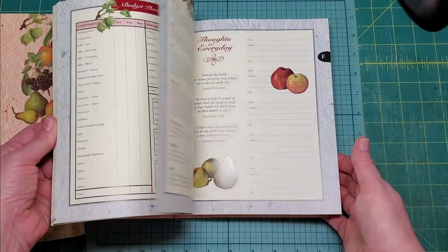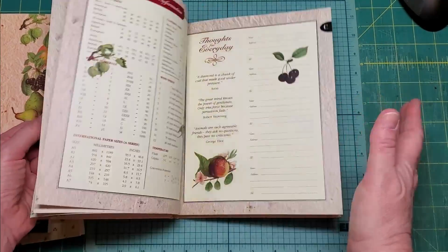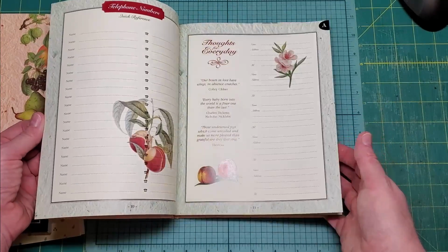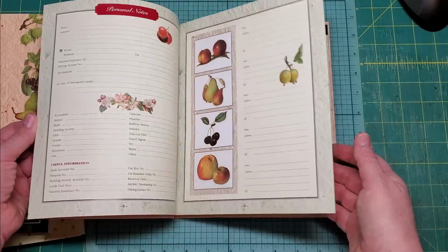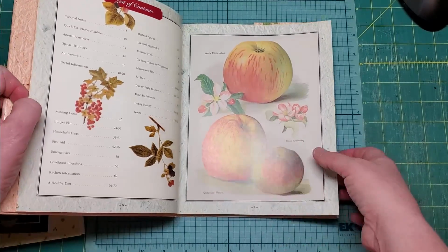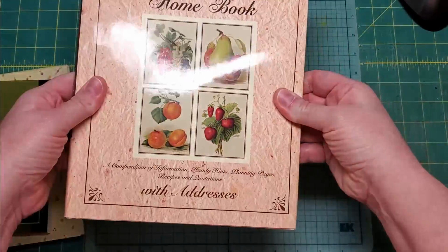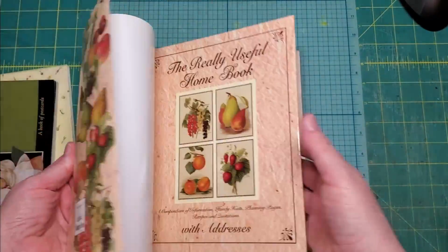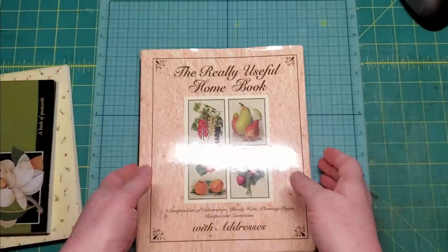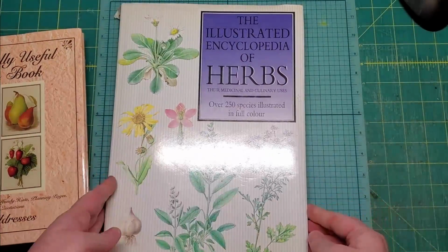Household hints, budget planning, lots of different things in here. Telephone numbers. Oh, look at that. Beautiful. So that is another really fun one. I wonder what the cover looks like. Oh, it's the same. This one is a big baby.